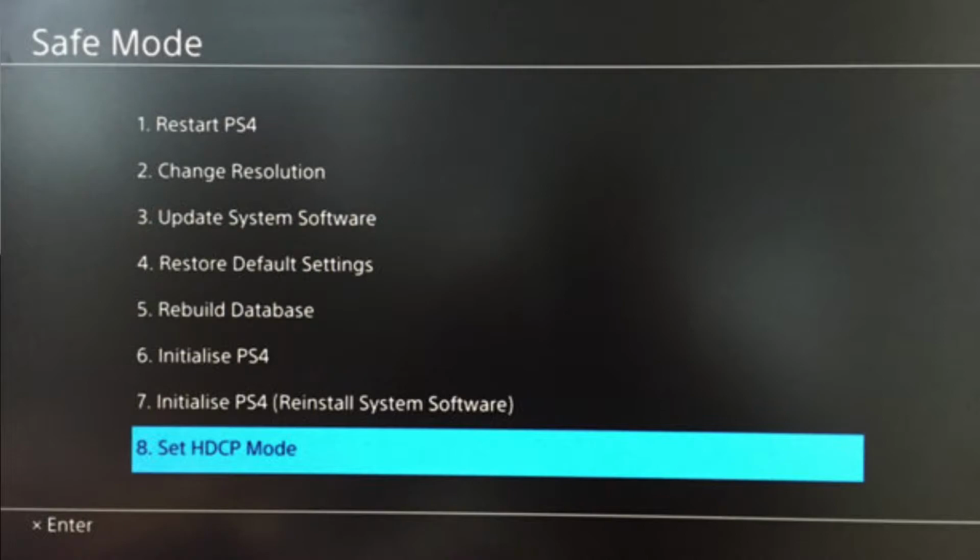If you power on the console into safe mode by holding the power button on the PS5 until you hear 2 beeps and then releasing, you can go into the video output and change the HDCP mode from automatic to 1.4. Then the console will restart and you should be able to see all your content without any issue. Just keep in mind that if you do this, you probably will not be able to use apps like Netflix or YouTube because those are probably reserved for HDCP 2.2.